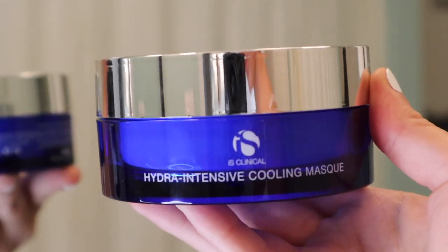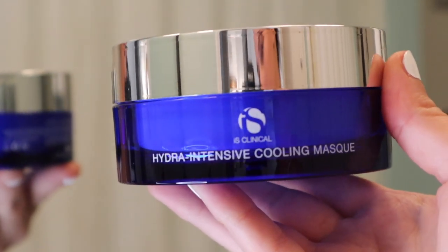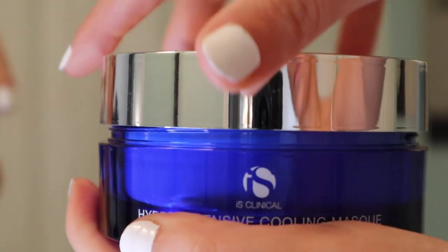Okay, going on, this next product I'm so excited about. If you guys are going to purchase one thing from this haul, this is it. I'm obsessed with this. I used it this morning, and it'll actually cut to a clip showing me apply it. This is the IS Clinical Hydra-Intensive Cooling Mask. It looks like this. I've showed this on my stories multiple times, and this is just incredible. It is such a unique face mask. I've never used anything like this.